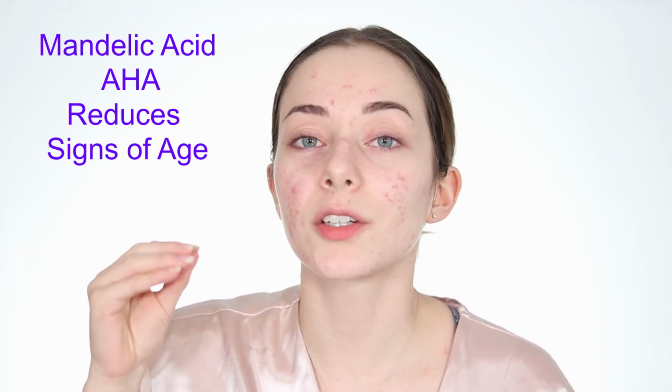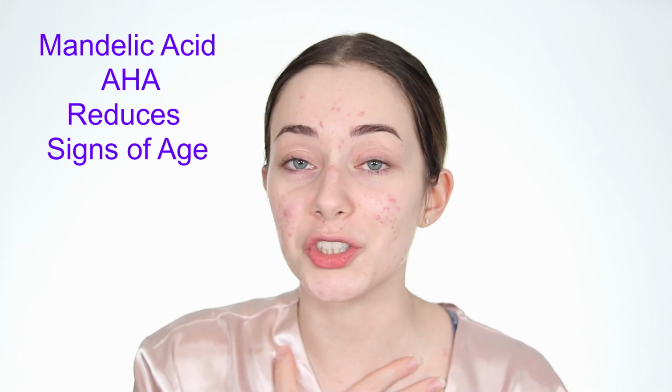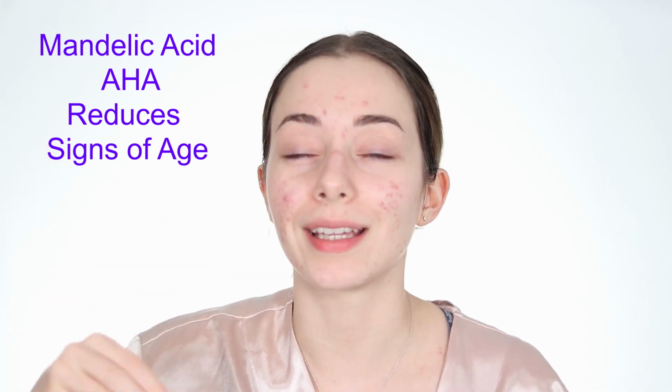And there's the Mandelic Acid, which is another type of AHA that is similar to glycolic acid, but that is way less strong than the glycolic acid.